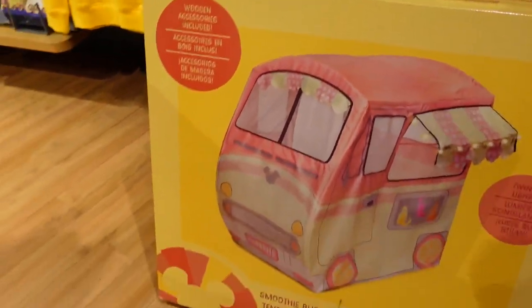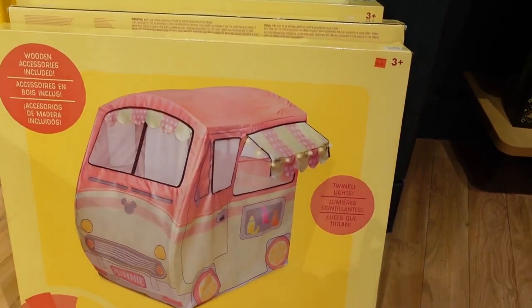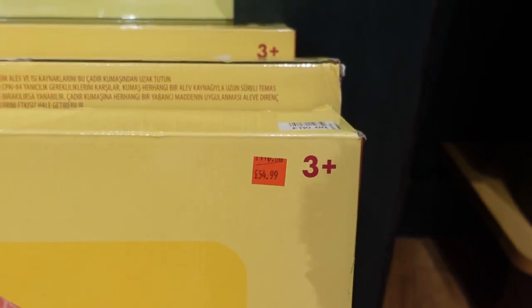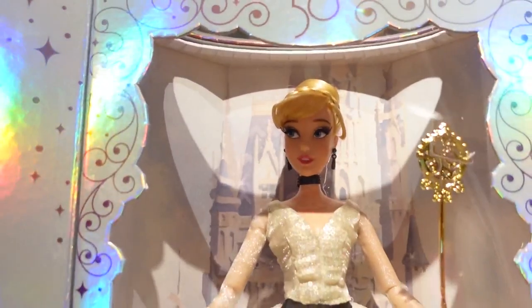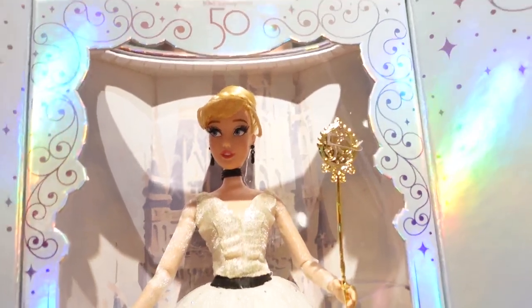What is this? What is this? It's a smoothie bus play tent. Oh, and it says mini on the front. Is that 110 and now it's £54.99? Mommy Enchanted has just found, if you were kindly, from 120 to 60. Look! It's Cinderella, and she's for the 50th. She's got a little kind of wand baton thing for the 50th.